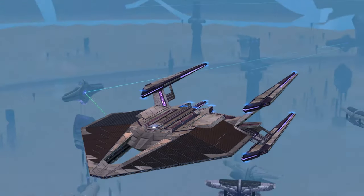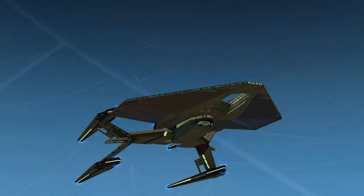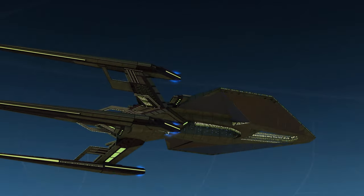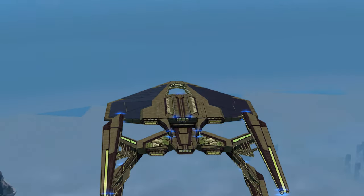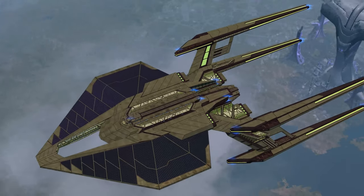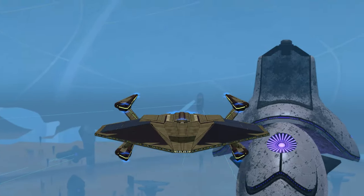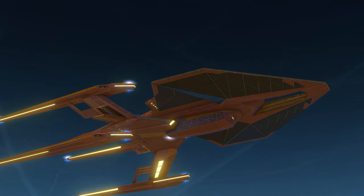I'll leave this one up to you. Lockbox shields next. All right, we're in the home stretch. Here's the Herc Lockbox Vanity Shield. I don't know. Next shield. The Ferengi Lockbox Vanity Shield.